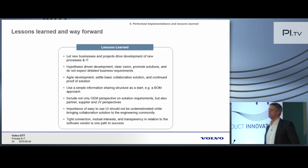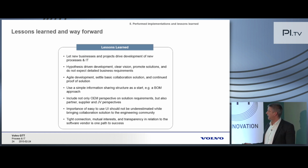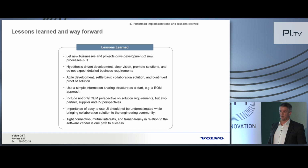If you manage to promote solutions and processes onto the business, and when you have a business that has not the ability maybe to articulate detailed requirements, you cannot just come and ask for requirements. You need to promote a process, promote a solution. Could this work? And so forth. This is good when you endeavor something that is so new to the company on such a broad scale as in our case. Agile development is good.